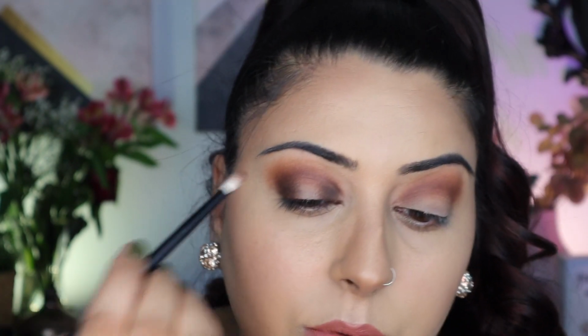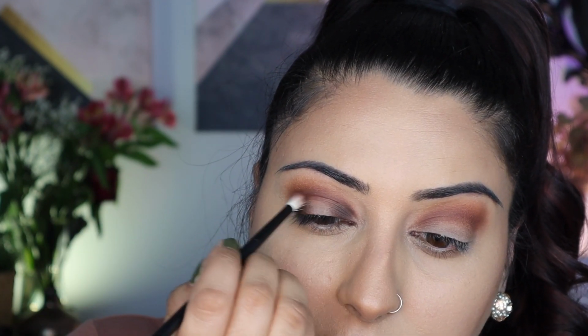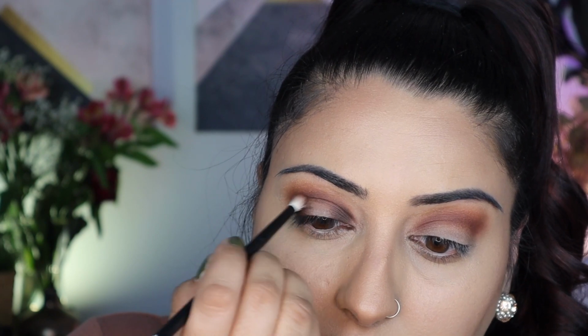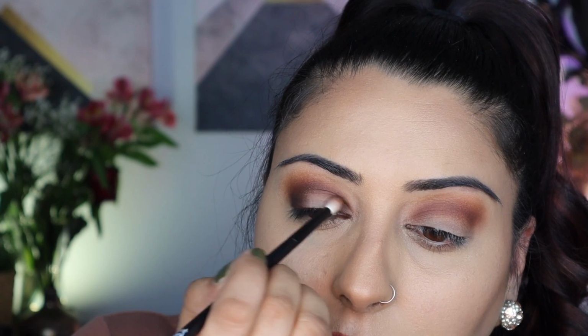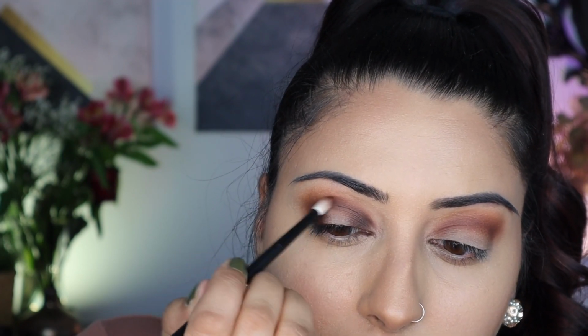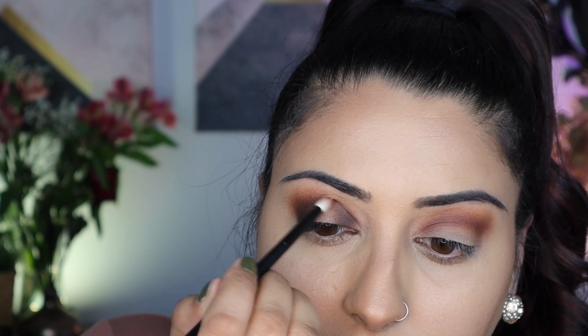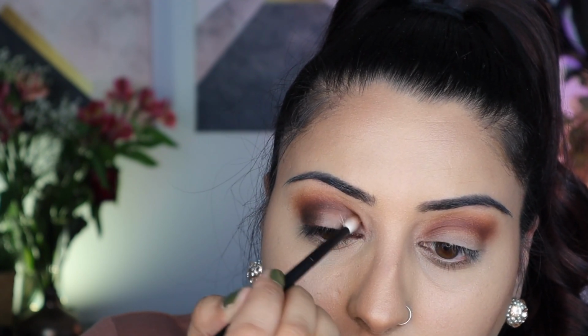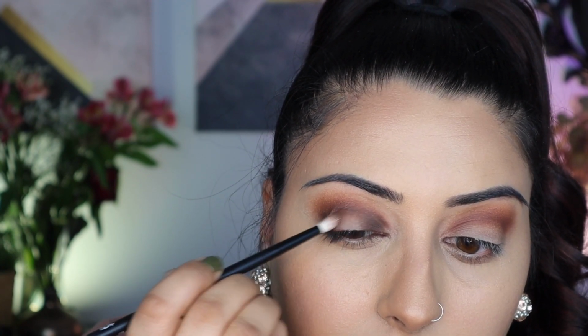I'm also just gonna take a little bit of that smoke shade on my Refer number 13. And I'm just gonna kind of try to connect and blend all of this. The way Natasha's shadows just blend into one another is my favorite. Her mattes are just impeccable.